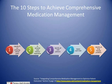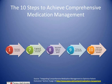This is to identify patients not achieving clinical goals, patients' personalized med history experience, identify all med patterns, assess each med, identify all drug therapy problems. Our 6th step, develop a care plan. 7th step, patient agrees and understands the care plan.